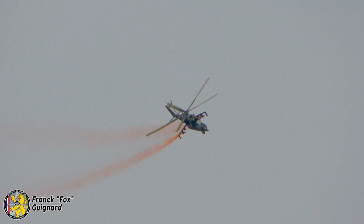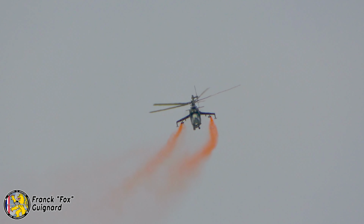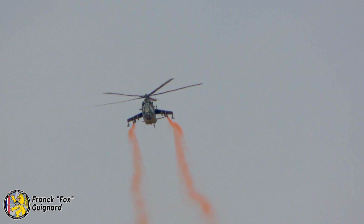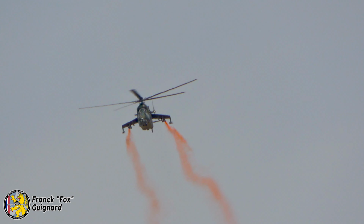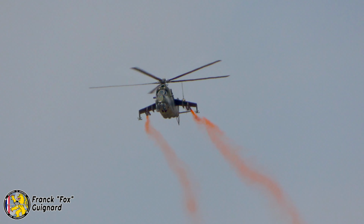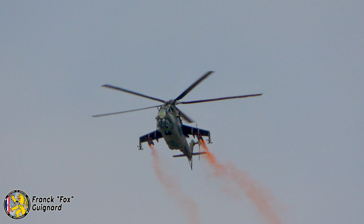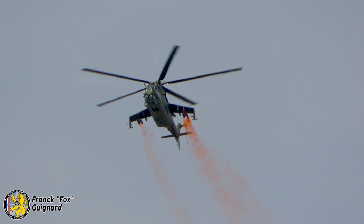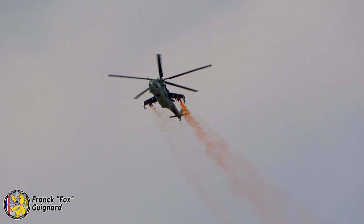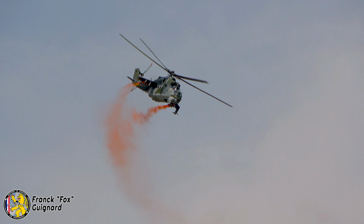The Hips are scheduled to stay operational with the Czechs until around 2035, but as we watch the Hind coming in with smoke on in front of us, today could well be the last time you see a Czech Air Force Hind performing at a UK event, because the fleet is scheduled to go out of Czech service at the end of this year, beginning of next. They have no further UK display appearances, the pilot tells me, planned for the rest of this year.